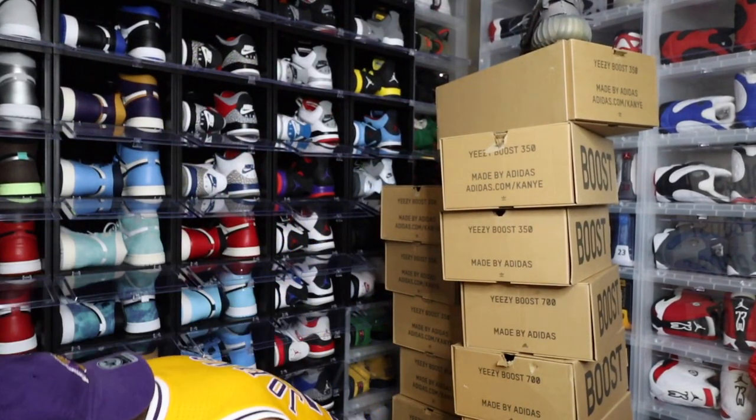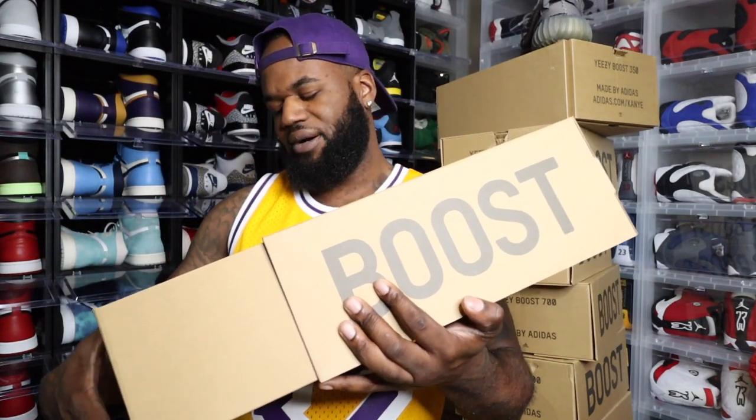As we get into the next Yeezy 350, and I think all the ones that I have left, these are the last two, have that zebra print on them. Well, matter of fact, they don't. But this is the number two Yeezy. It did release this year.